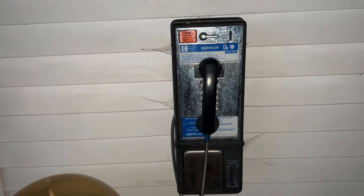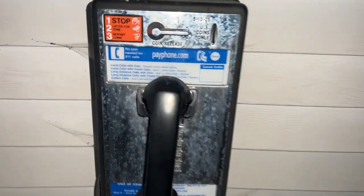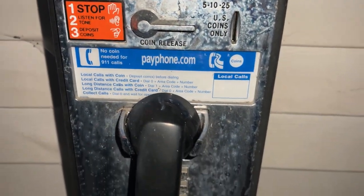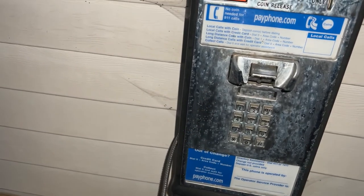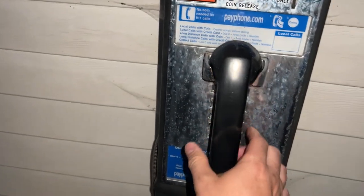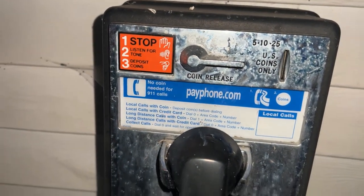Here's an old relic from the past. You don't see these anymore, that's for sure. Wow, does it actually work? It does not work, unless you put money in it first to get the dial tone. But it says listen for tone, then deposit coins.